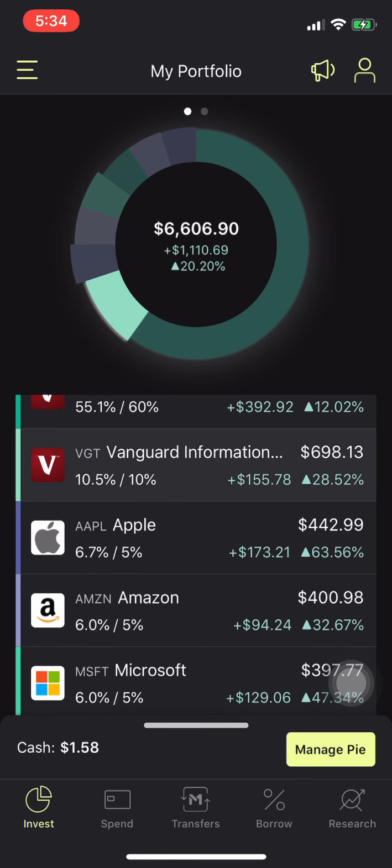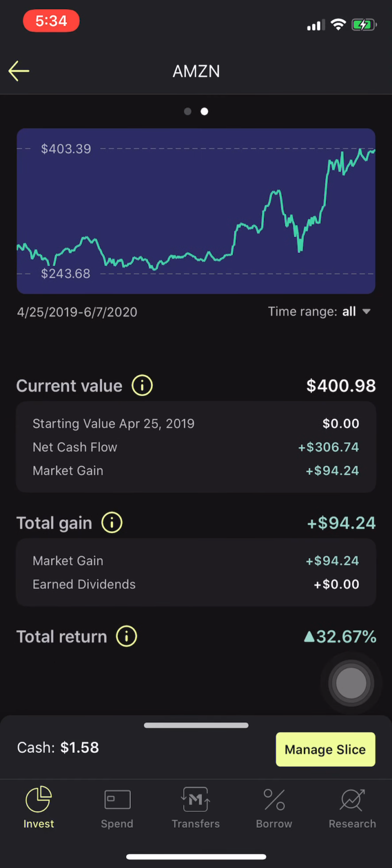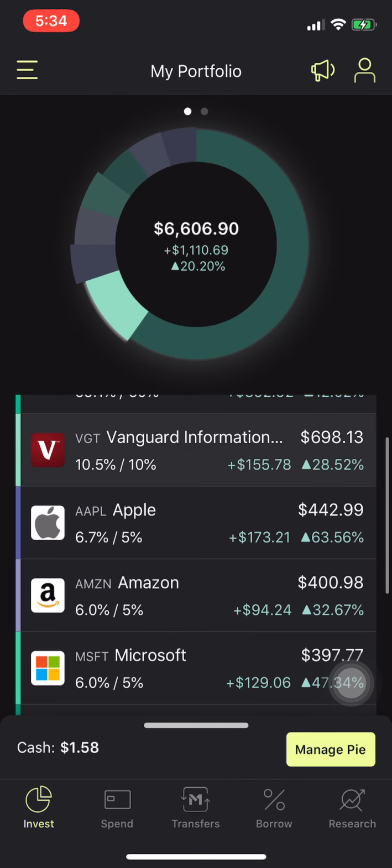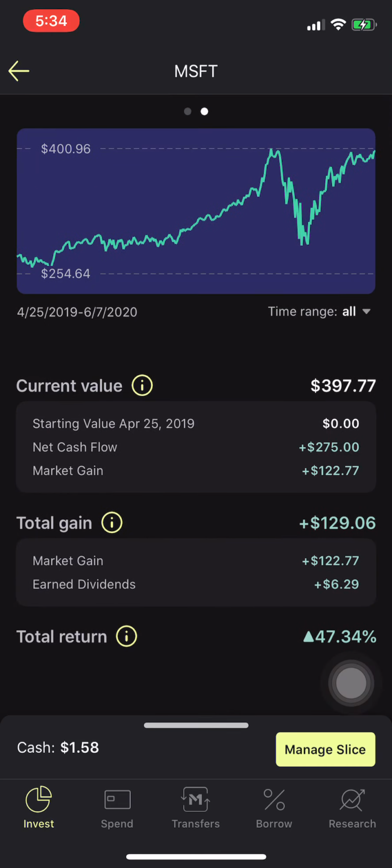Next is Amazon. This is up 32%. Amazon, in terms of market gain, up $94. They don't pay a dividend yield, so I didn't get anything from that because they reinvest all profits back into growth. Next is Microsoft. You can see that I am up 47% on this position. Market gain $122. Earned dividends $6.29.